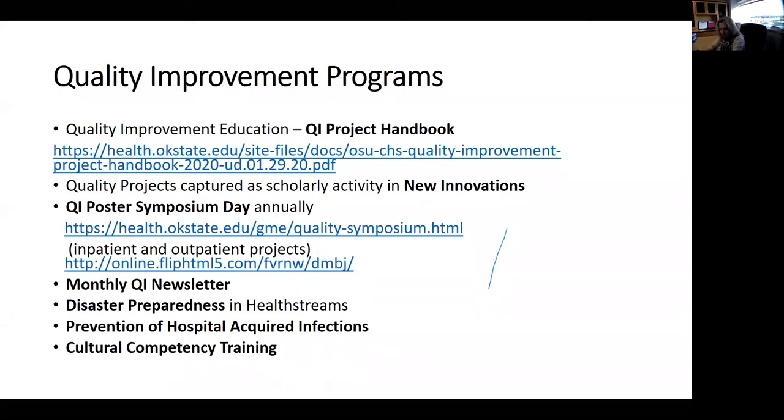Monthly, the hospital does put out a quality improvement newsletter. Some of you may have seen that come across your emails. Please open that up and glance at the content. It has some really great information, and it's another method with which we communicate with our GME community on quality improvement efforts in the hospital. And of course, through HealthStream, we have training in disaster preparedness, prevention of hospital-acquired infections, and cultural competency training.